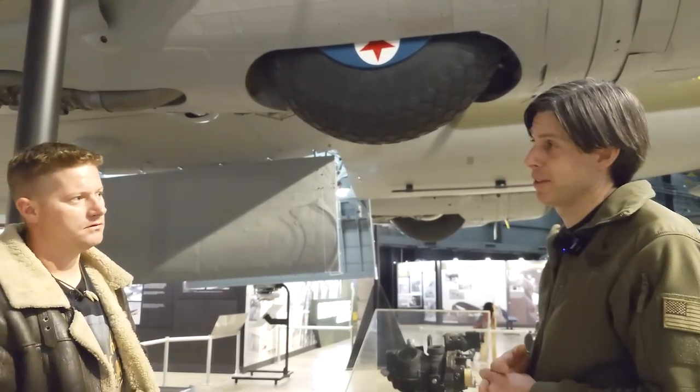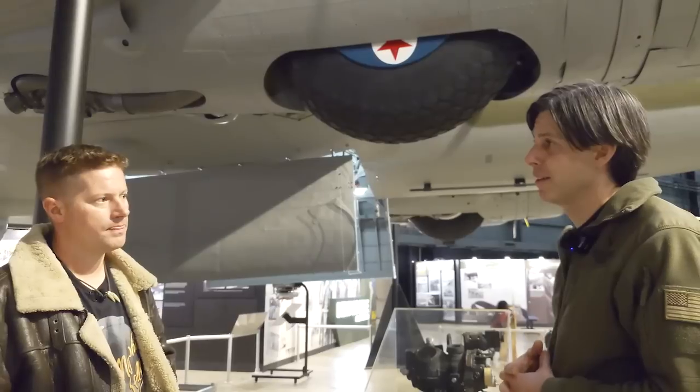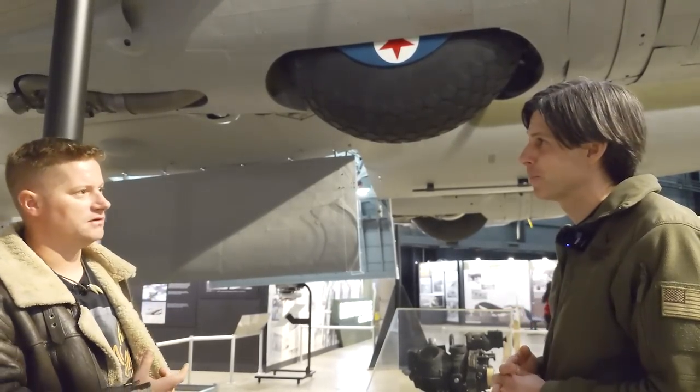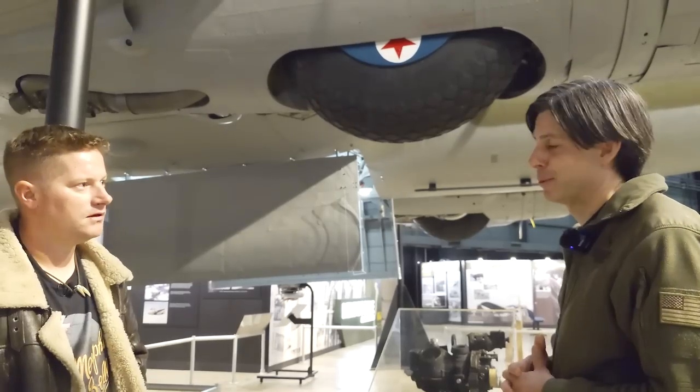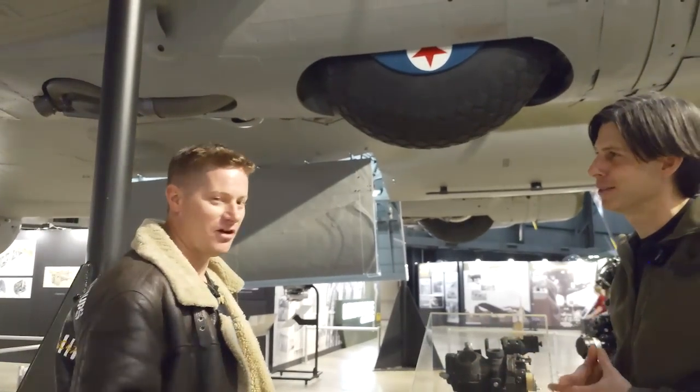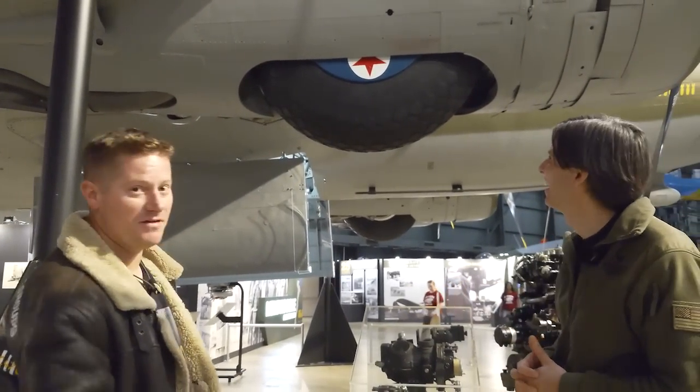I'm not sure if it is or not. I don't know if other people in their unit also had similar wheel covers. So we don't really know why they painted it like that. No, it's one of those mysteries, at least to me. Someone knows. Let us know. Comment here, or even guess.